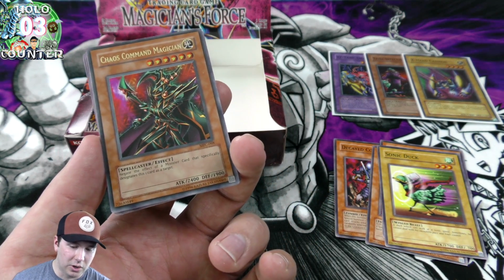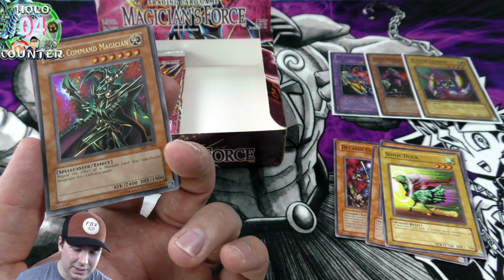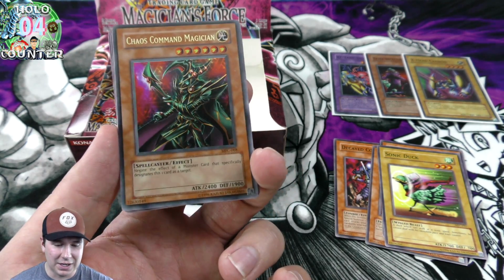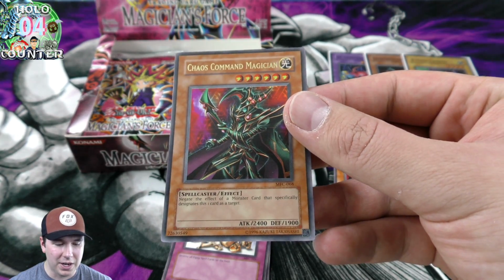Oh wow, this is our ultra rare, the Chaos Command Magician. He's really cool. Negate the effect of a monster that specifically designates this card as a target. So it was cool with the Old Vindictive Magician. You just attack into it, and then we just negate it. It's a pretty cool card. Very, very beautiful looking card, as you can see. Wow, that is awesome.